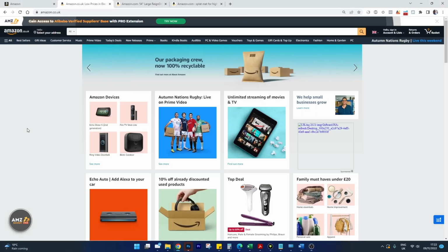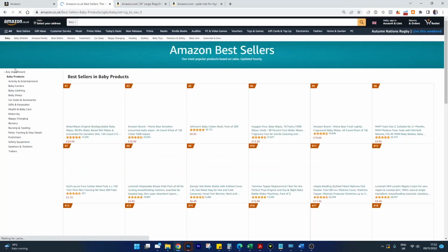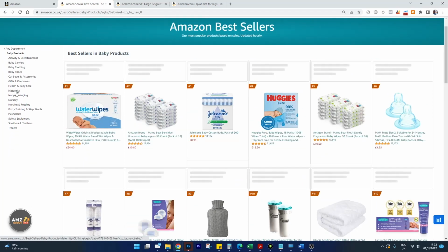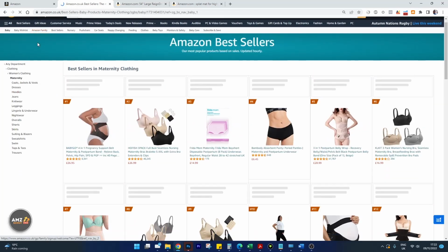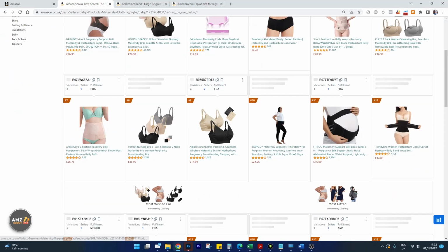All you need to do is head to Amazon, click Best Sellers at the top of the page, and then start drilling down into the category and subcategories that interest you the most. The great thing about this method is that it allows you to discover new product ideas whilst you're on the move, because you can do it on your phone and because the results are being shown in order of sales. So you'll have a pretty good idea of which products have the highest level of demand so that you can consider them further.